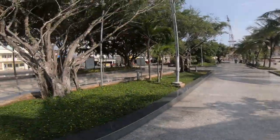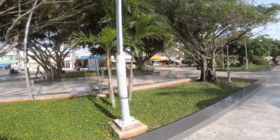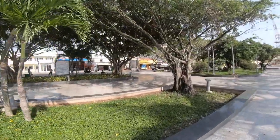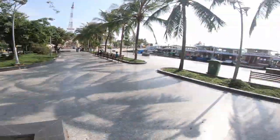Here we go. Yeah, guys, I think I'm out of luck with food. I was just looking along all the little restaurants here, and there are some people there, but they're preparing food, it looks like, for dinner time. And it doesn't really seem like there's much food available right now.